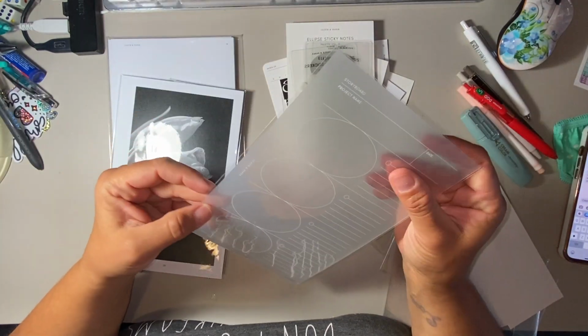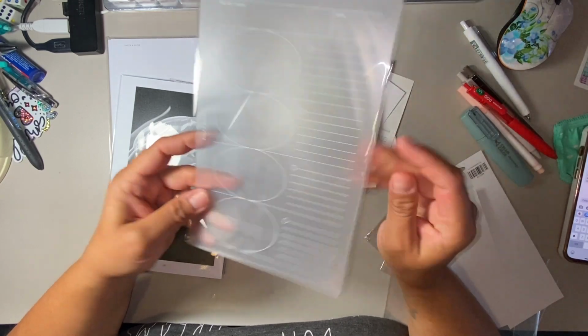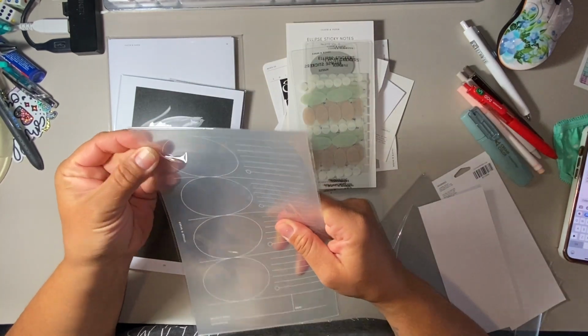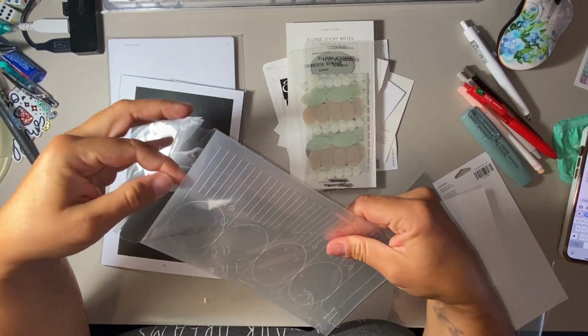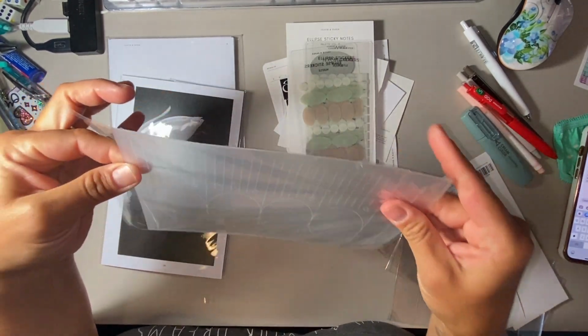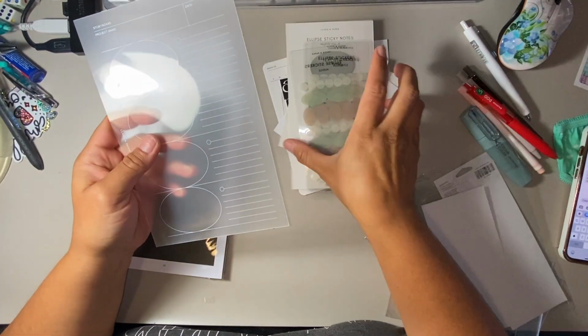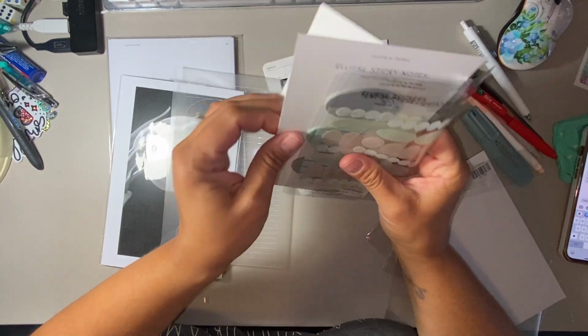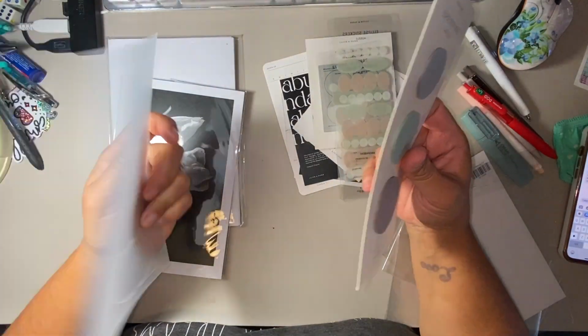Ooh, is this a dashboard? Ooh, storyboard project name. Okay, I like that. I'm going to have to watch a video on the Cloth and Paper website just to see how I use this, because I don't know how I would use that unless it's just meant to put the sticky notes on there. But I like the idea of it.